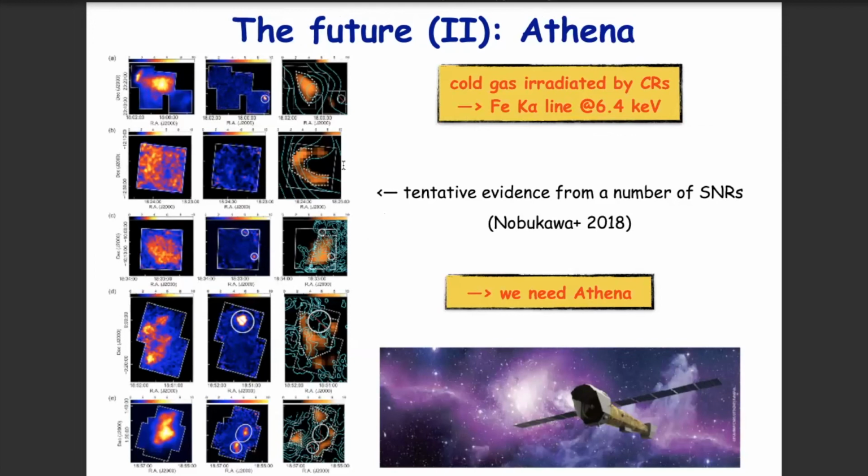X-rays. Athena is important because in the X-rays, you can see the iron K alpha line at 6.4 keV, which is produced when you ionize the cold gas. You can do it either with photoionization, so you take a cold gas and you bombard it with X-rays, or with cosmic rays. And there are some preliminary evidences with Suzaku of this line from clouds located very close to supernova remnant shocks. So in places where you expect a large density of cosmic rays.